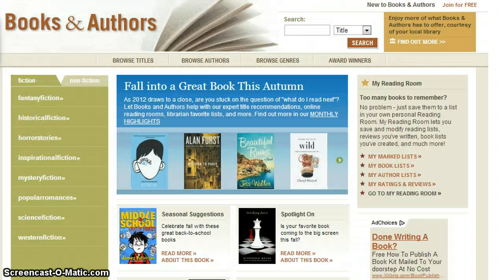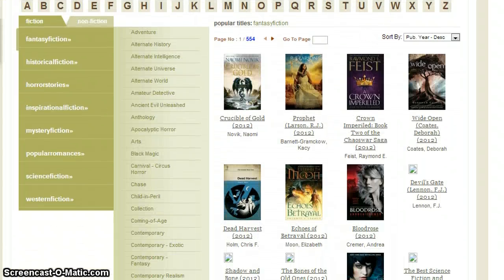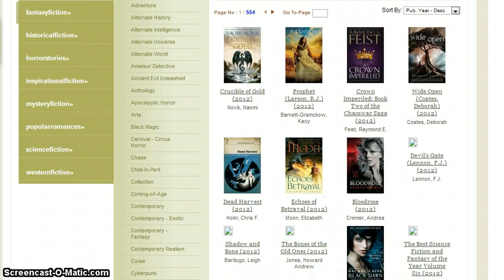Last is Books and Authors, which really helps in looking for books by genre. So for instance, I know that I don't have a whole lot of fantasy fiction. So if I click on fantasy fiction, it's going to turn up really great books, but also really great sub-genres for fantasy fiction. And they're very specific. You can see we've got black magic, carnival, circus horror, coming of age. So you have lots of different subgenres.